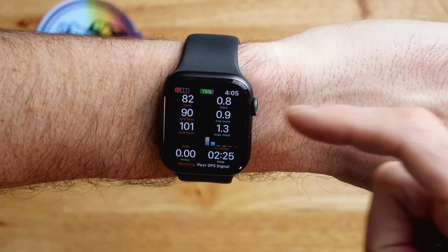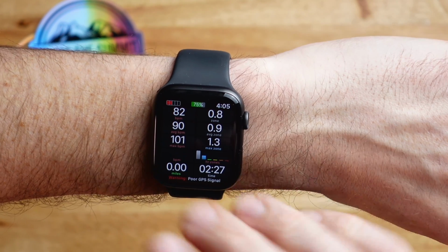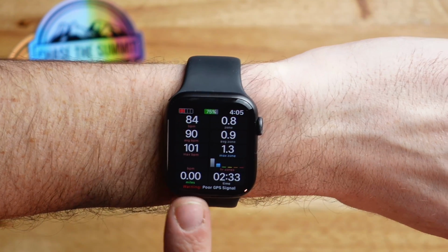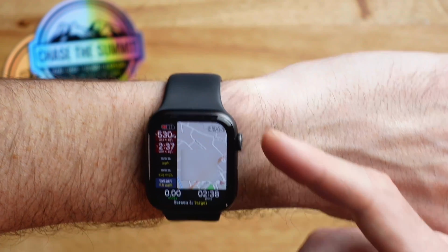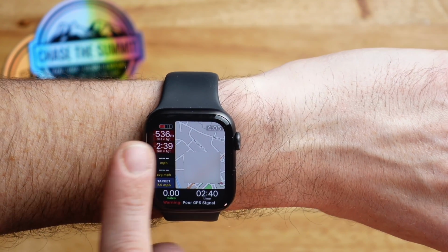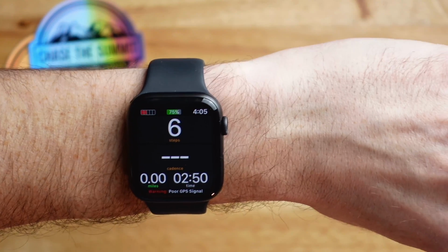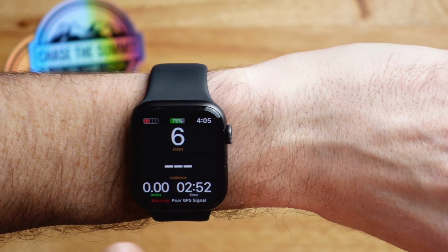Here I've got my beats per minute, my heart rate zone, and this is all of my heart rate information, including a little heart rate graph, which is really nice. And at the bottom here, it's telling me poor GPS signal, big surprise. And if I swipe over yet again, I've got another map view, and I've got more information about my position, my speed, my distance, and time. And on this final page, I've got my steps, my cadence, distance, and time again.